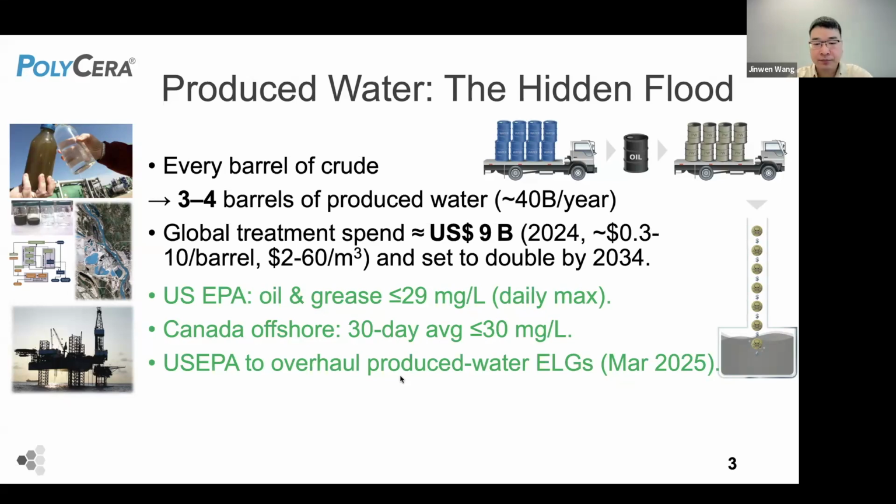So in different regions, different parts of the world, the standards are more or less the same. We talk about less than 30 milligrams per liter as a treatment goal. That's for discharge. And recently, just this year, the US EPA proposed to overhaul the produced water effluent limit guidelines. So we may see a more restrictive discharge limit, which means the treatment technology will face a higher requirement for produced water management and treatment.